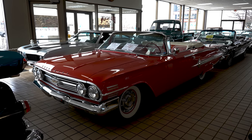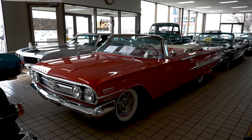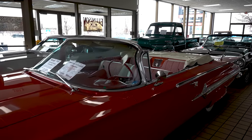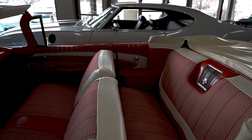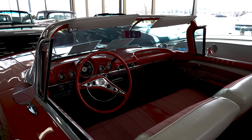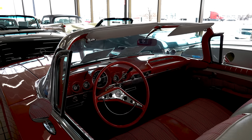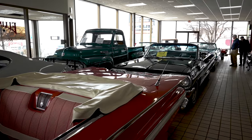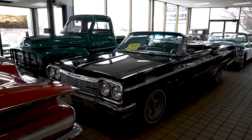A 1960 Chevrolet Impala convertible. Beautiful car, huge. It's a huge car, it does not fit in my garage. Maybe it will fit in your garage. Just need to make a call. See if this car is available for sale after you watch this video, and maybe it's available and you can pick yourself up this car from Ellingson. This one you can't buy, it's already been sold.